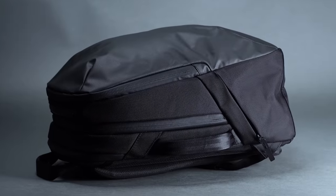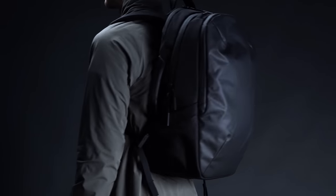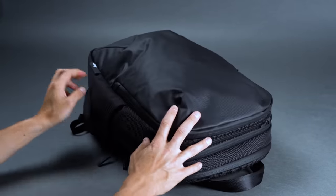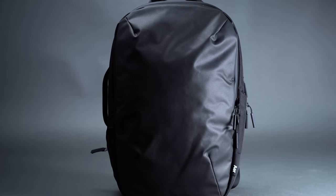We'd also have liked to see Aer use the same 1680 denier side panel construction also used for the bag's face, though the carbonate PU-coated 840 denier material is admittedly nothing to scoff at and provides nice contrast. In typical Aer fashion, you'll only have to spend a few days with the second-gen Tech Pack before it becomes abundantly clear just how calculated of a design the bag truly is.